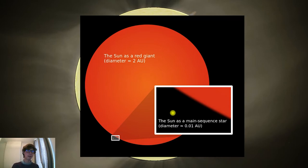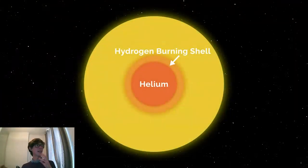To explain this better, I've got this little image here to help show it. So we have our sun, and inside of it, you have this hydrogen burning shell. So there's this shell of hydrogen that is still burning, and that's just dumping helium down.